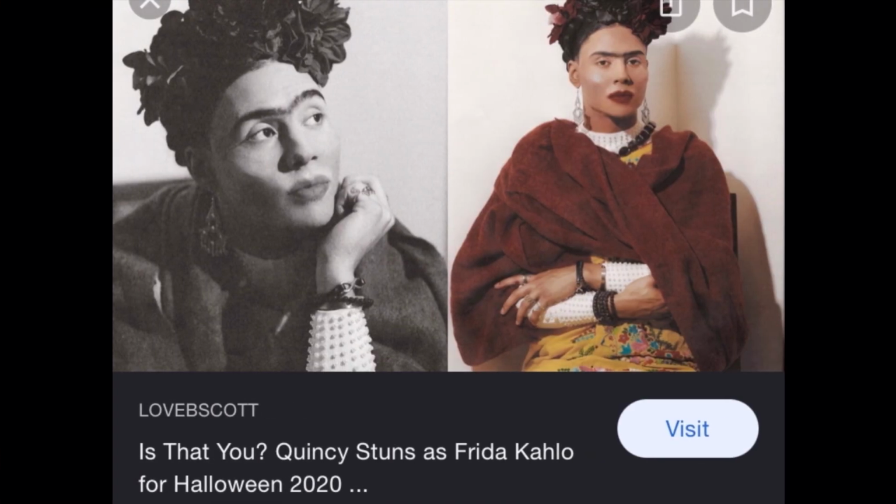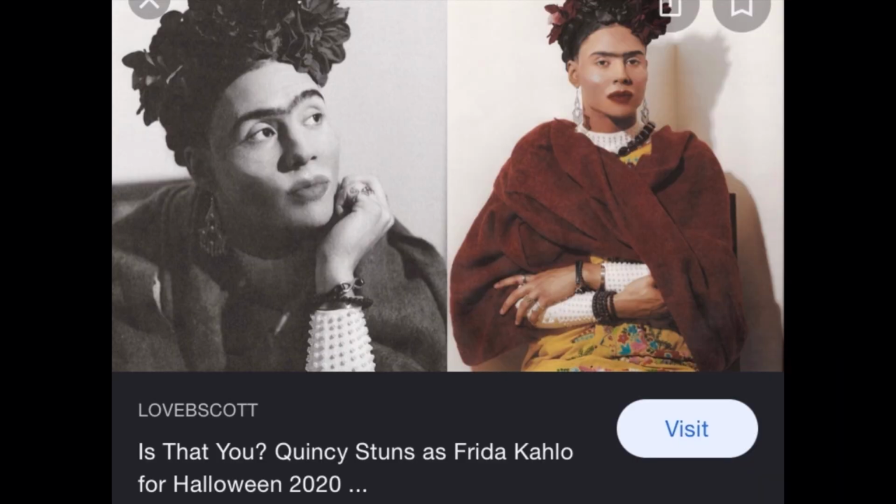And then you get Quincy. He dressed up as Frida for Halloween. And this is very much Fugazi, even though Frida was very much Fugazi herself, she was representing the idea of... So, as you see, he really pulled this costume off. He really went all out with this.